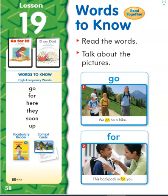Our sight words this week are go, for, here, they, soon, and up. Now remember, we're going to focus on those first two words, go and for. And the rest are words that you'll see in your reading, but they're not going to be on our sight word lists for our checkups. Let's use these words in a sentence.